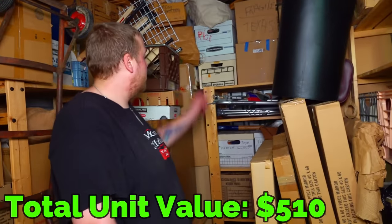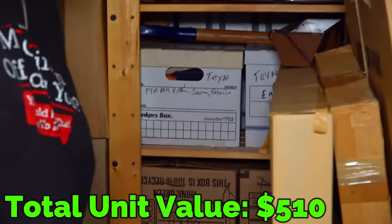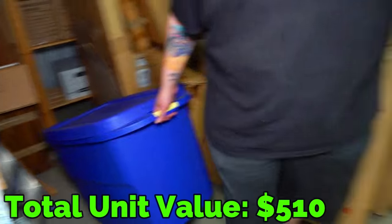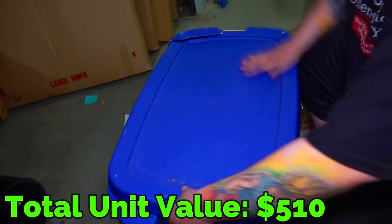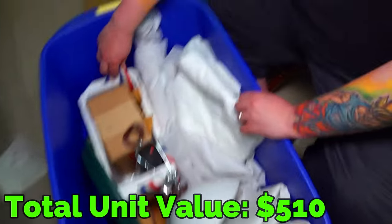I'm super curious about the Texas, TX, Texas. Like, what do they do in Texas? But we'll figure that out. First, I want to see what's in this blue tote. Let's go through here and see what it is. Come on, something cool, something cool. What? There it goes. Okay, it looks random. What is this, a medal?